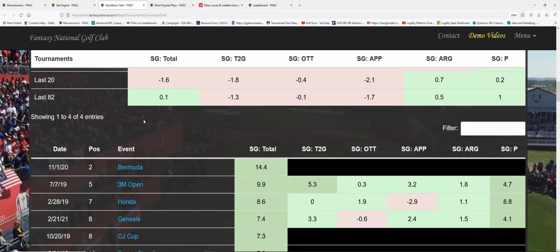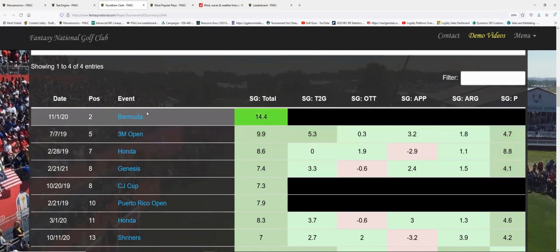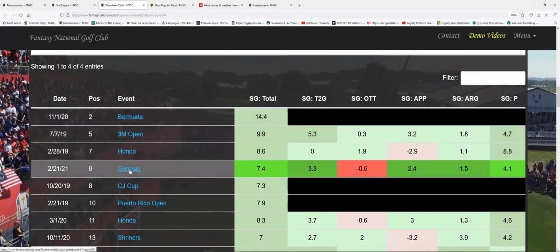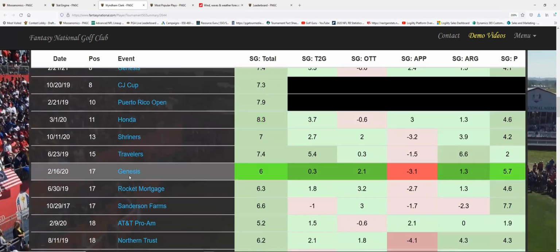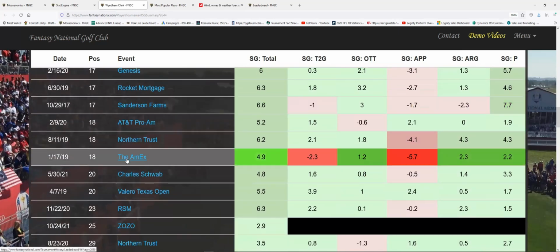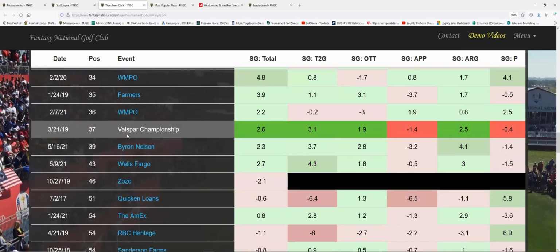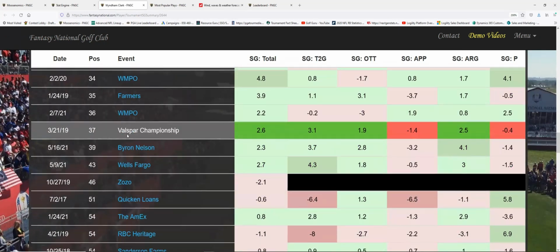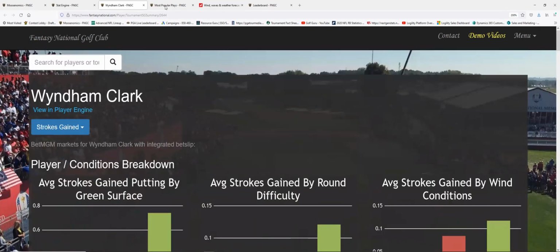His last good showing, where is it at? The Genesis, was that it? I was thinking the coastal courses, but I thought they were somewhere else. But anyways, so the Genesis at Riviera, he showed. The Honda, the Rocket a long time ago, Sanderson Farms a long time ago. Just trying to see if there are any other comparables. Valspar, I don't know about 37th. Okay, yeah. Like I said, he's just someone that I'm pointing out.